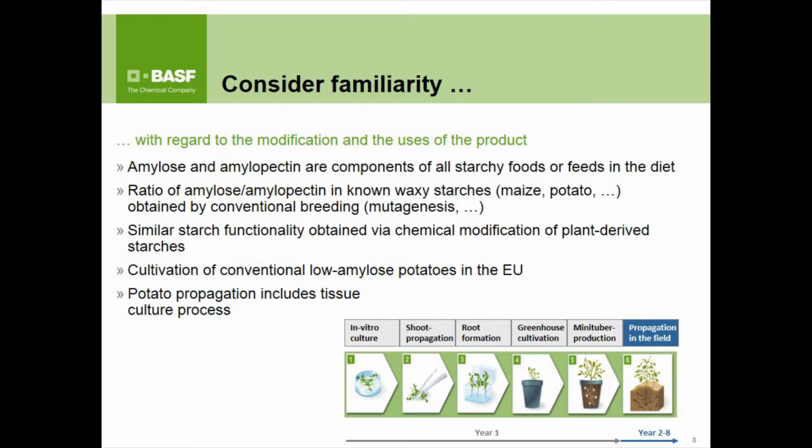An amylopectin starch, as I said, has a specific functionality, and usually this functionality is also put upon normal starch, native starch, via chemical modifications. A lot of starches you use for various applications are chemically modified in one way or another. Another point to know is that there is already cultivation of low amylose potato in the EU, because there are conventional amylopectin potatoes around, created by mutagenesis techniques and then very laborious breeding to arrive at that variety.